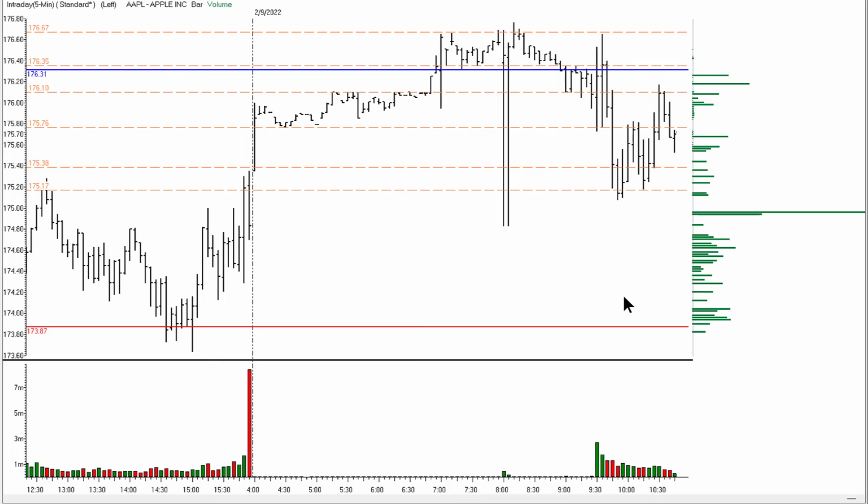This is where the fall off happened yesterday, where we had this move down into 173.87. But it never stopped us out, and got us up into 175.76. That made for a good target based on the earlier resistance and support that we saw there. It came back down to 175.38 again and got us up into 175.76. So that was Apple for today.